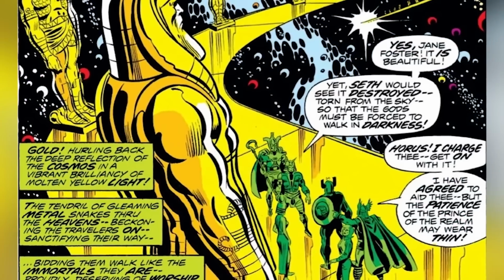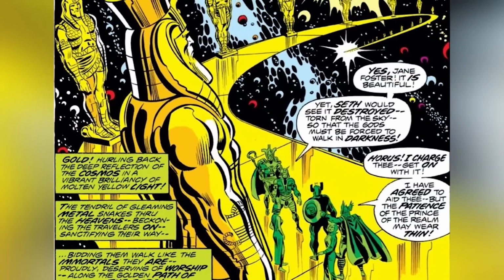Also, like Asgard, Celestial Heliopolis has its own bridge to the earthly realm, but instead of being a rainbow bridge, known as the Bifrost, that's what the Asgardians call theirs, it is a golden bridge and is known as the Path of Gods. I like that. The Path of Gods. Number 7.